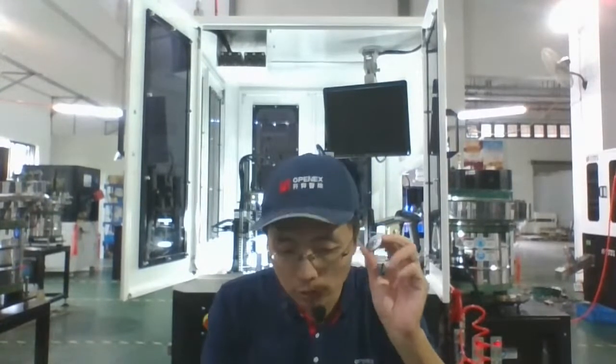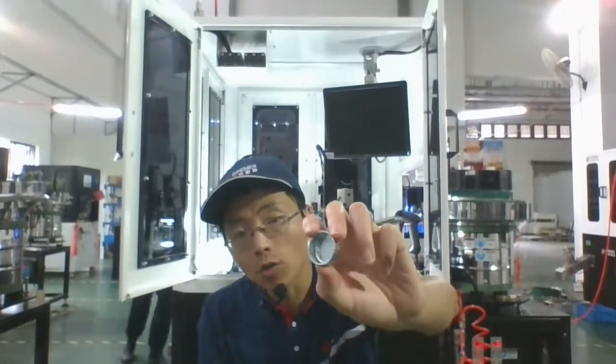Besides the OCR function, we can also measure the geometrical tolerances. That's the brightness of the washer, the consistency of the internal and external circle, and also the concentricity and the roundness of the circle.